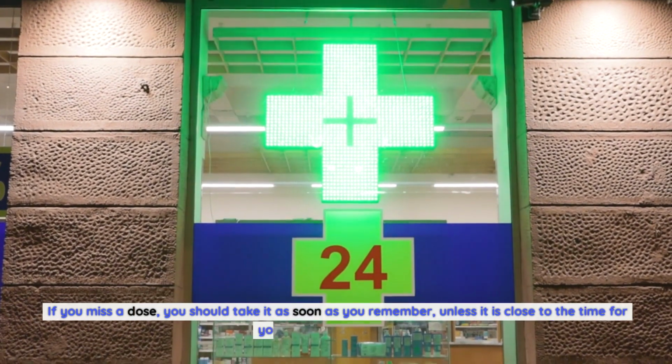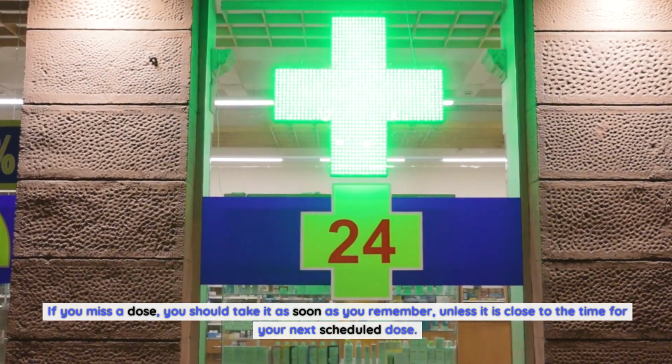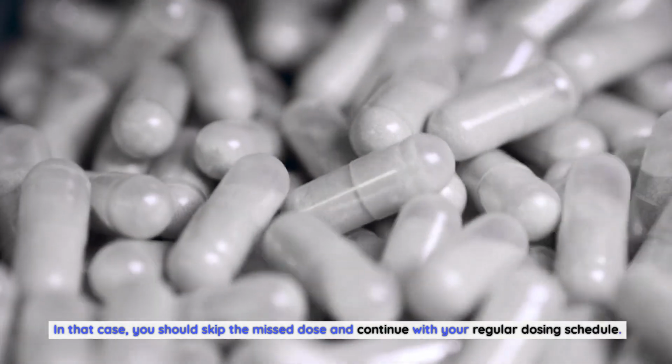It is important to use the inhaler at the same time each day to maintain consistent levels of the medication in your body. If you miss a dose, you should take it as soon as you remember, unless it is close to the time for your next scheduled dose. In that case, you should skip the missed dose and continue with your regular dosing schedule.